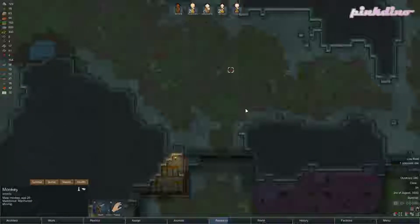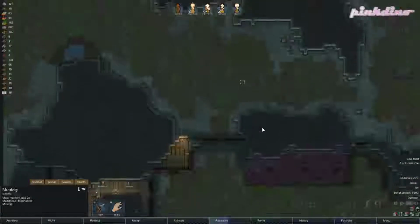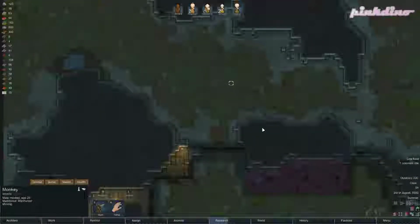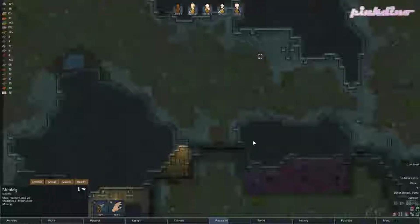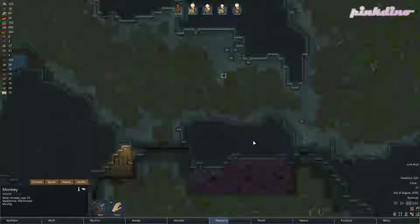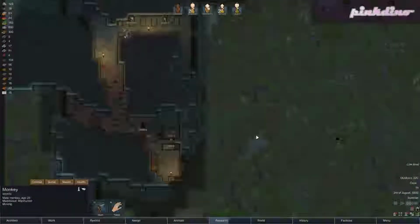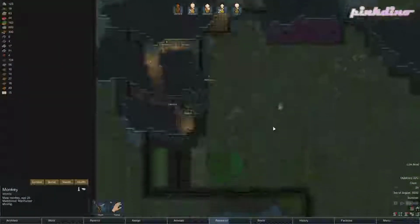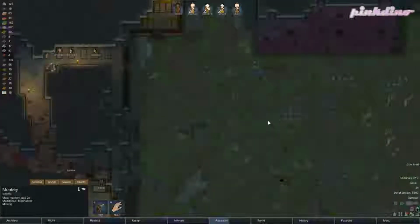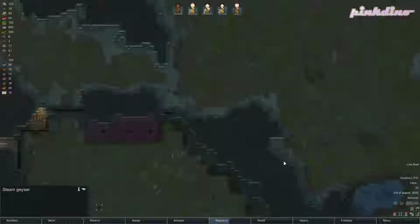Okay now, monkey. Are you still maddened? How long do you stay maddened for, I wonder? Well, that's nice, we've got a little thermal vent here as well for later on. Assuming I get that far.